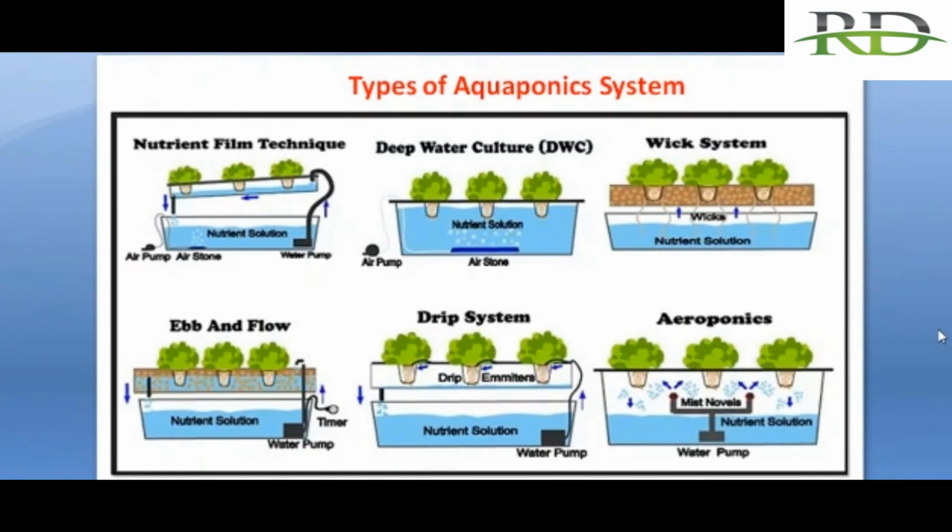Next one is the drip system. In the drip system, the nutrient solution will be dripped, drop by drop, to the plant bed, and the plant will utilize this nutrient. And in the case of aeroponics, what we used to do is make a very fine mist or fog of nutrients, like fogging. So the plant will absorb the nutrient by means of mist or spray.